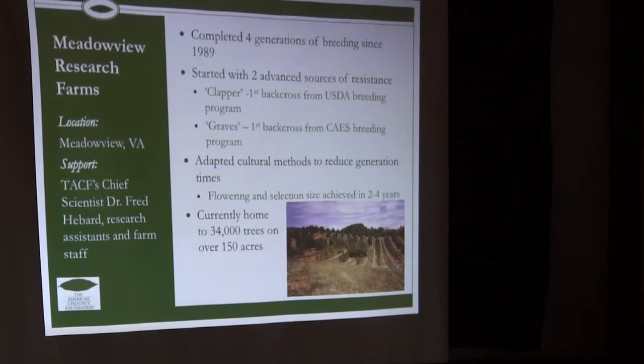And Vaughn mentioned that we do have an overarching organization that kind of helps guide our state chapters and our breeding program. I'm the only staff person in New England. Our Meadowview Research Farm is one of our bigger locations that actually has a few staff folks. And they've been breeding since 1989, working on a couple different sources of resistance. They really work to adapt their cultural methods to be able to bust through the breeding pretty quickly so we can actually get flowering trees in 2 to 4 years. It's nice to have the farm staff and equipment to be able to do that.